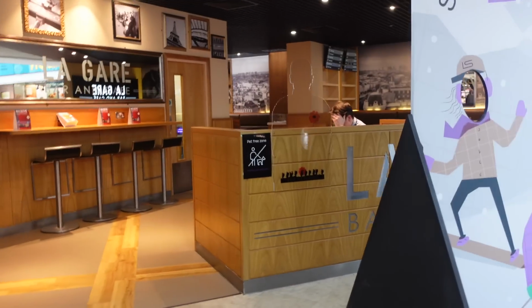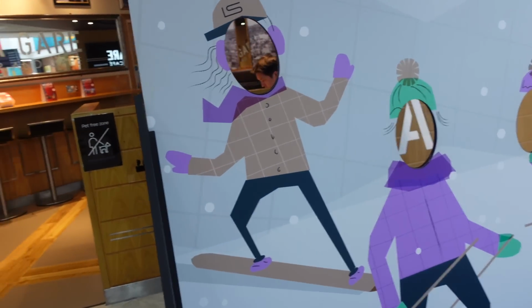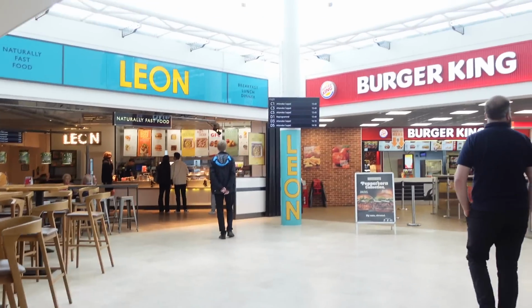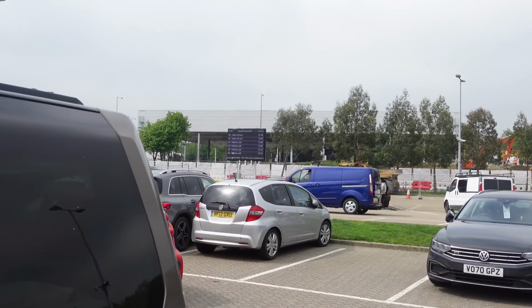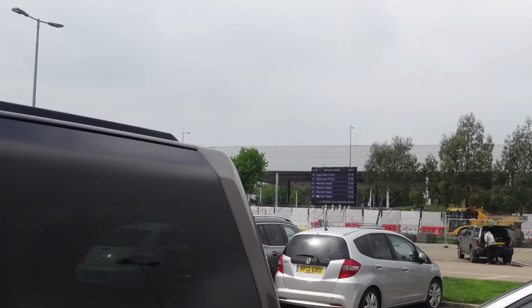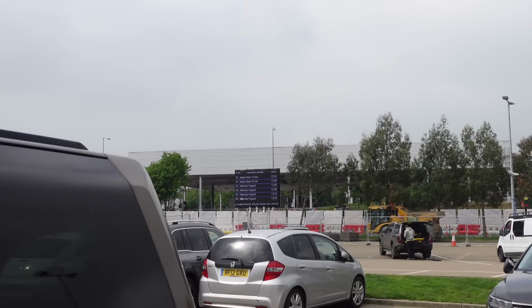So we've got a little bar. Do you want a photo taken in there? No, fine, thank you. You've got your tequila. And we've got a Leon's and a Burger King. There we go. And you've got boarding boards up there, and then they call you when you're ready for boarding, so you keep an eye on those.